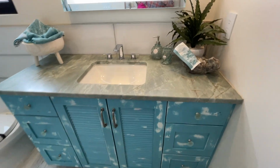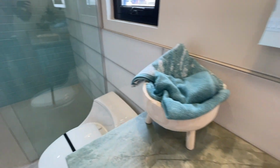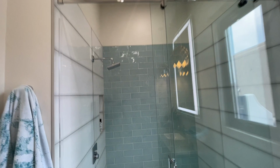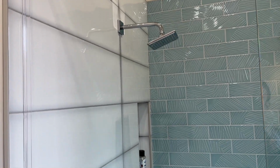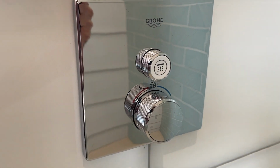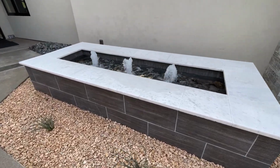Matching vanity cabinets here from what the kitchen had, and nice stone for the vanity top. I really liked the shower as well. They incorporated 2 different kinds of tile, 3 different ones counting the floor. It was nice to have it broken up, and I think the colors go really well together. And a nice shower head here and this switch, which I'll show you a little bit later on in the house how this works. It was an interesting looking knob, but I really like that blue color and texture to the tile.